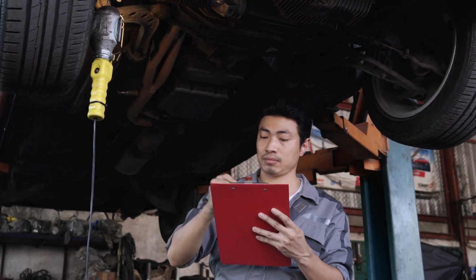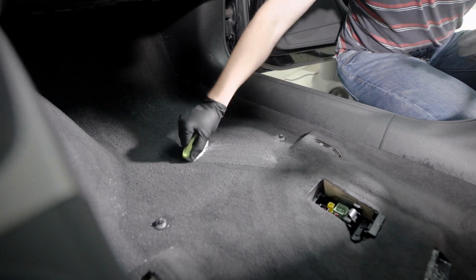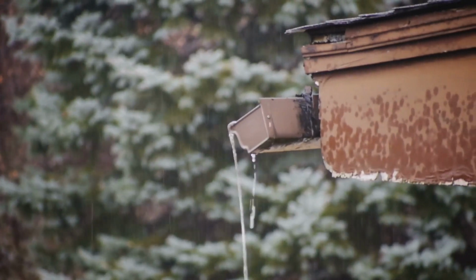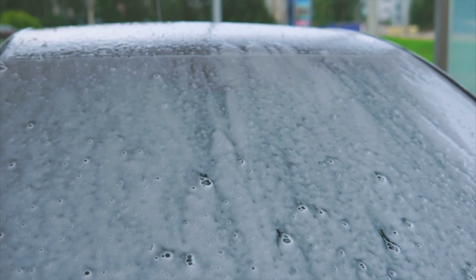Here's your quick action plan to fix a CRV water leak. First, find the source. Water on the floor? Check and clear cowl drains. Water at the headliner or A-pillar? Suspect the windshield seal. Use the soapy water and compressed air test to pinpoint the leak.